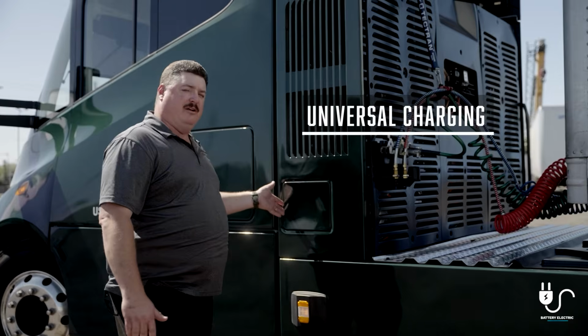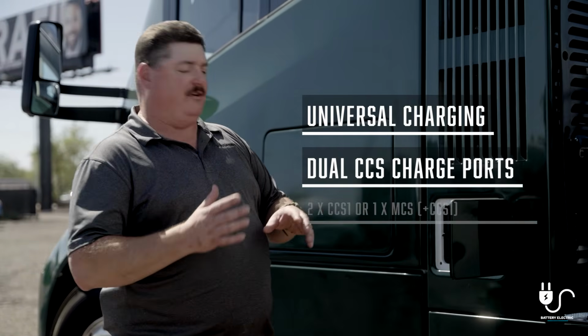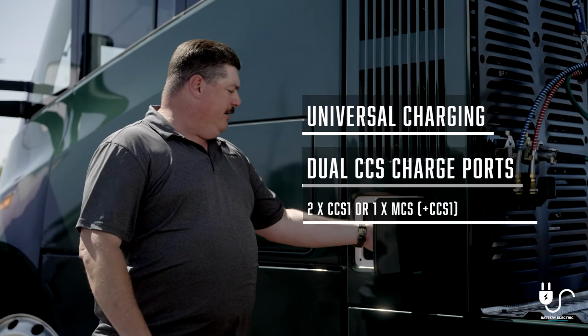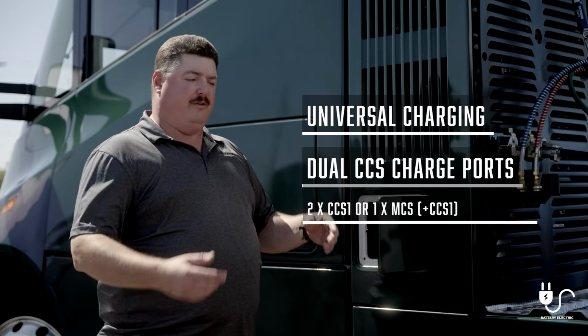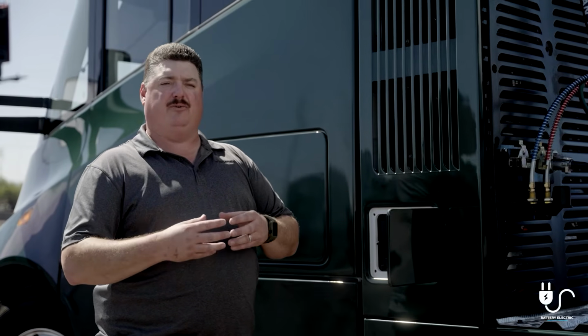Move forward just a little bit to the charge port. This truck has dual CCS charge ports. There's a charge port on either side, just accessed right through this door. This truck is capable of dual charging on CCS. Very recently, we hit 772 kilowatts charging at Green Lane.